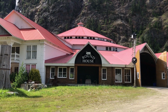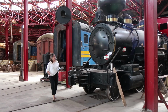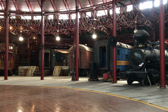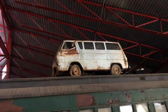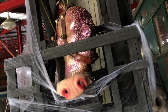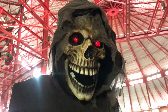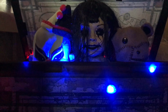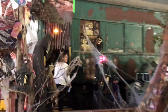And once you get past the heritage ghost town, there's this entire train roundhouse that's just filled with historical artifacts and vehicles and trains and vignettes of an era gone by. And even though it was incredibly out of season, there was this awesome free Halloween train just sitting in this train roundhouse. We had to go through it.